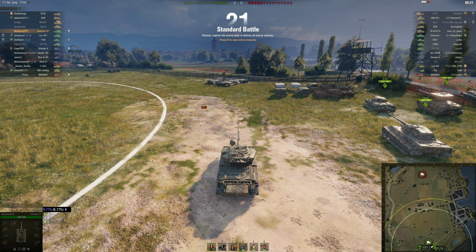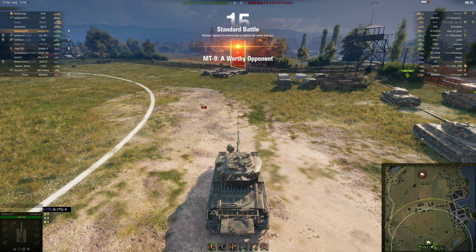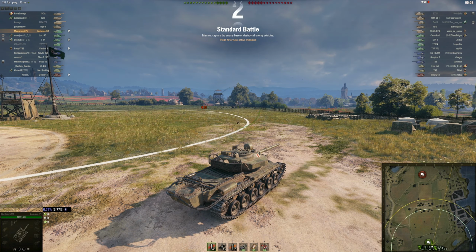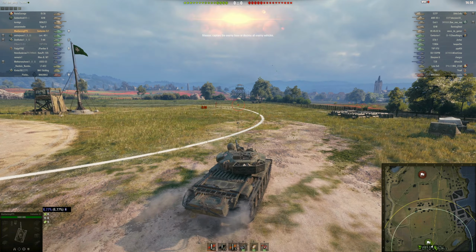Okay, so a tier 8 only game. There's no other tiers in this game at all. Straight away, it's Fisherman's Bay. It's not really that good of a map. And I want to just go here, because I just want to sit around here and try and spot people that go there with the cover that I can. Now, on this map, be aware, there are fake bushes, so you need to be careful of this.